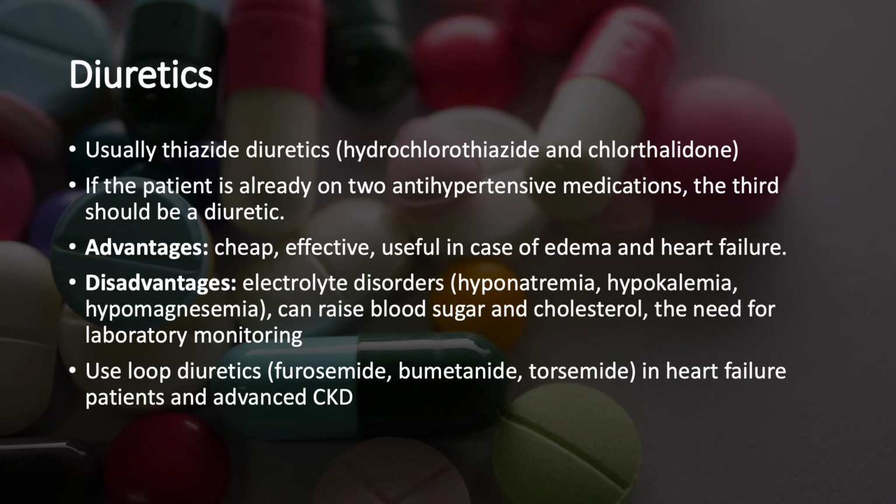Diuretics, also called water pills, are usually thiazide diuretics like hydrochlorothiazide and chlorthalidone. If the patient is already taking 2 blood pressure medications, the third one should be a diuretic, otherwise blood pressure will not come down. Diuretics are cheap, effective, and useful in patients with edema and heart failure.